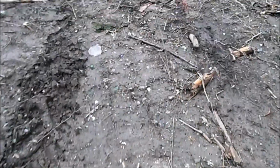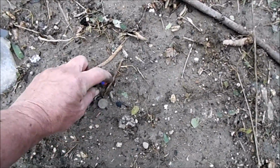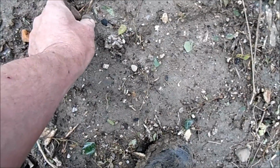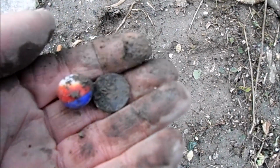What have I seen from 20 feet away? A marble. It's a nice looking one too. And of course there's a penny right next to it. How unusual. Okay, what do we got here?